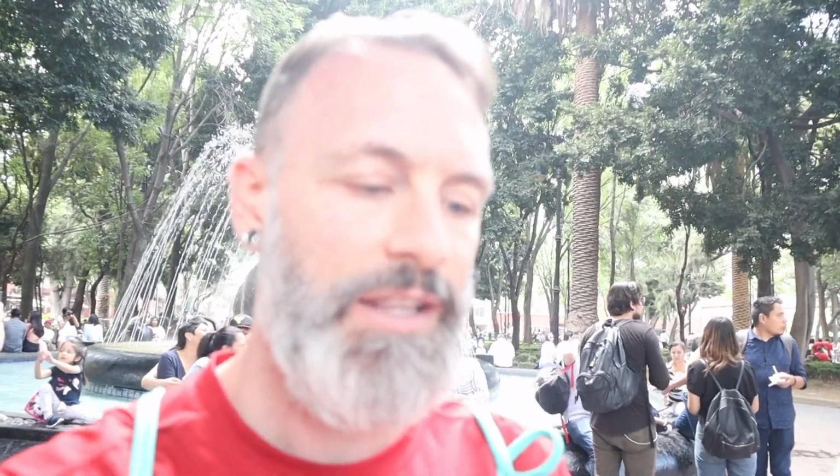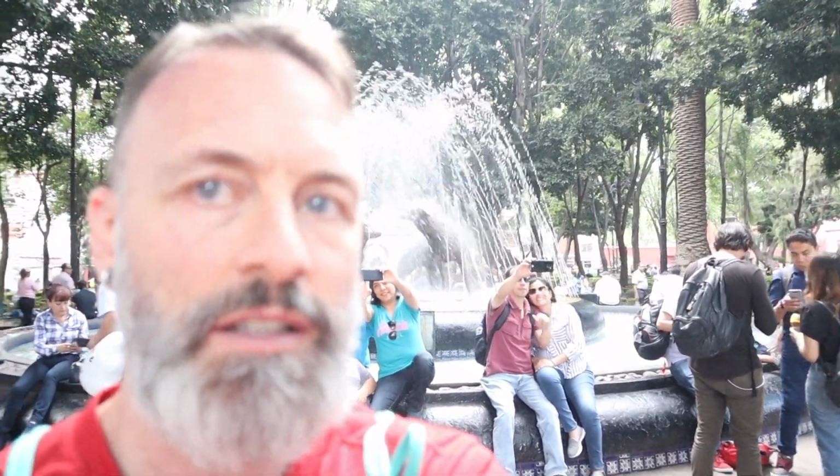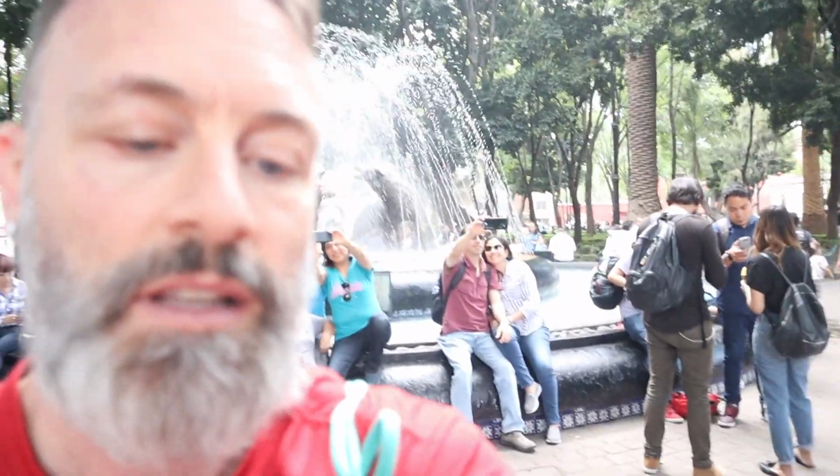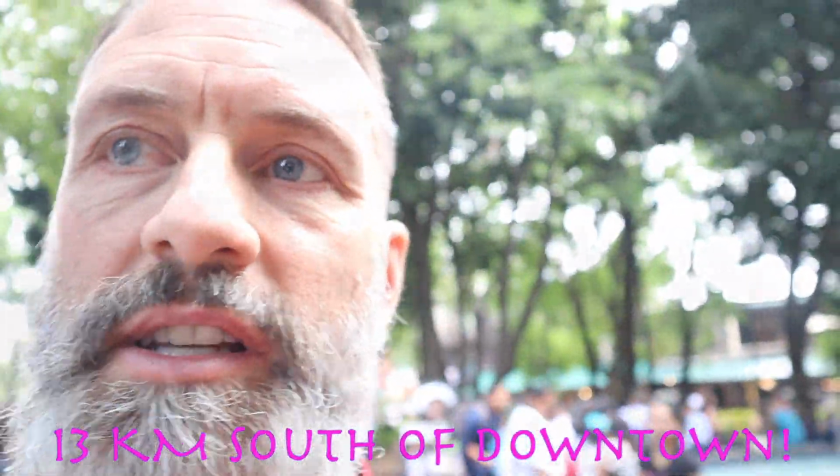We are here in the Fuente de los Coyotes, Coyoacán. So you can see behind me two big coyotes in the fountain there. And let's see, Sunday 5 o'clock. Lots of people here as usual. Some park, I don't know where it is, somewhere in Mexico City.